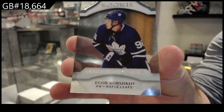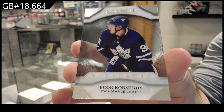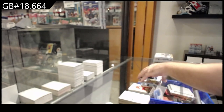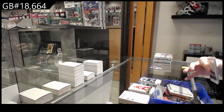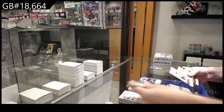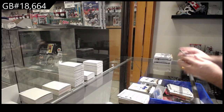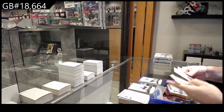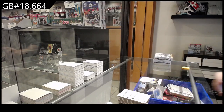Korshkov. For the Maple Leafs. $4.99 of Robertson for Dallas. And by the way, the McDavid, I think, is at 10 left. So if anyone wants to walk away with a nice McDavid, $1.99 Nylander for Toronto.